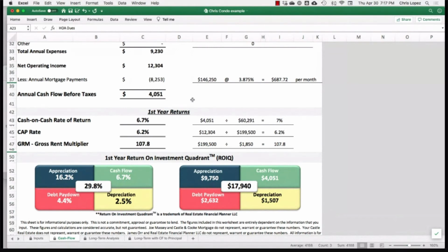If you just buy the property and don't do any renovations, you're just going to have to follow the market. If the market's going up 6% a year, you might have to wait several years until you've got sufficient equity. But one of the things you could do, let's take an example here. Click on long-term analysis, if you would, Chris. Yep.